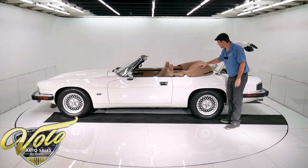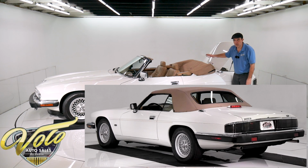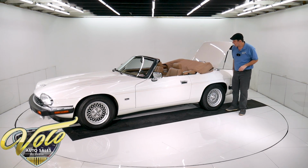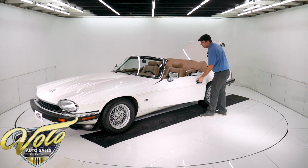The tan canvas boot is over the top of a tan canvas convertible top. It's power, all lined inside so you don't see the bows from the top frame. That's excellent. All the glass is excellent. Power, of course.